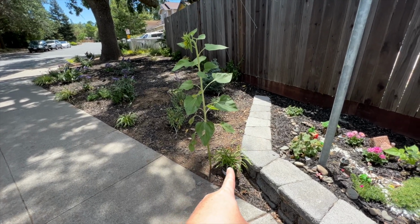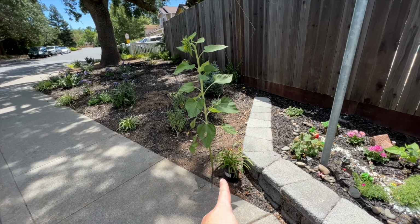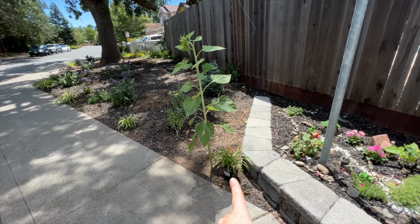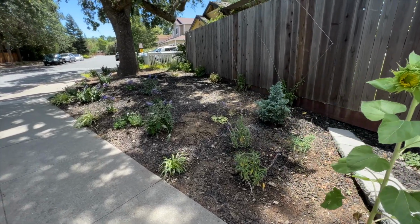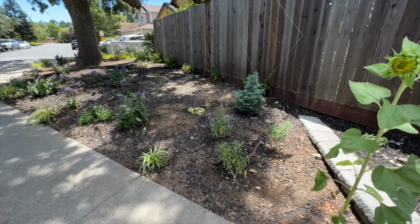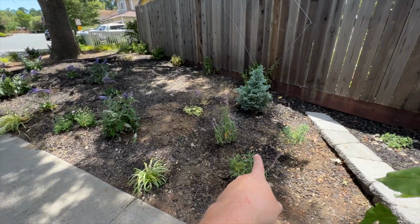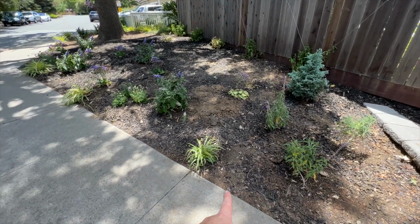So you can see that one liriope, I think that's how you actually say it, lily turf. I still have to plant that one, and it's gonna go right where that sunflower is. And then you can see as we go here, doesn't it look gorgeous? Oh, I'm so, so happy with it. So we have the Salvia leucantha, or Santa Barbara salvia, love that.